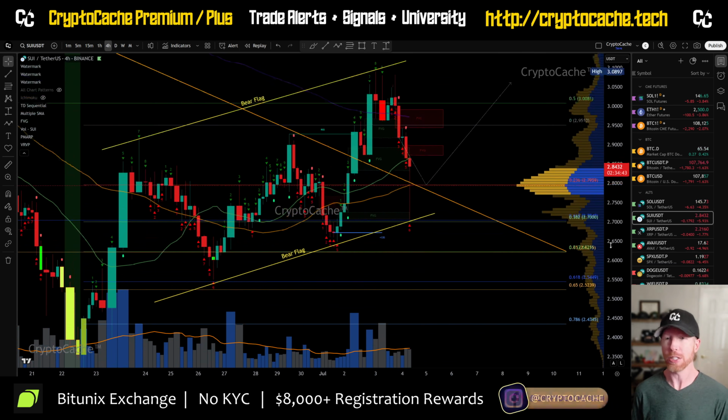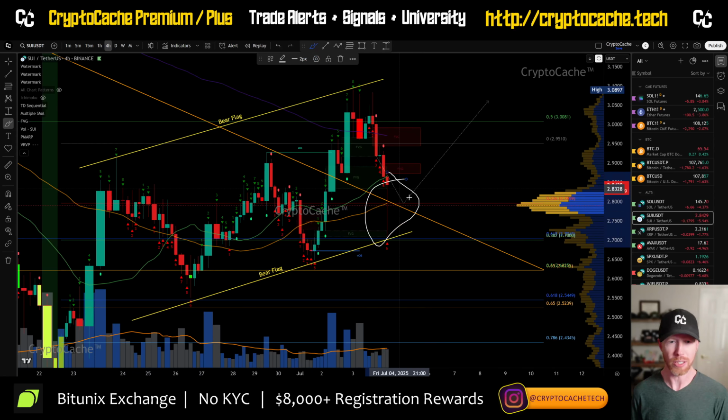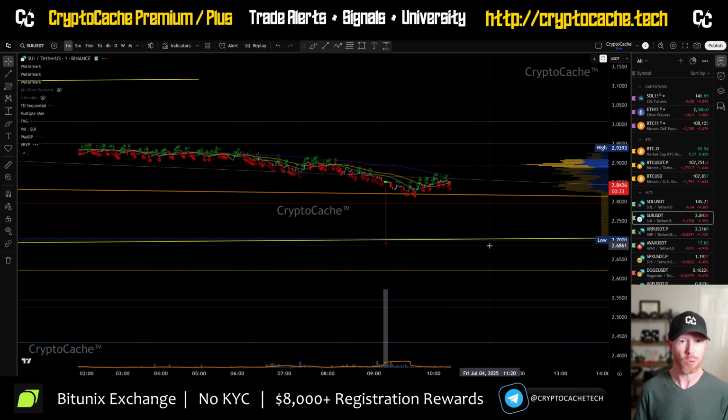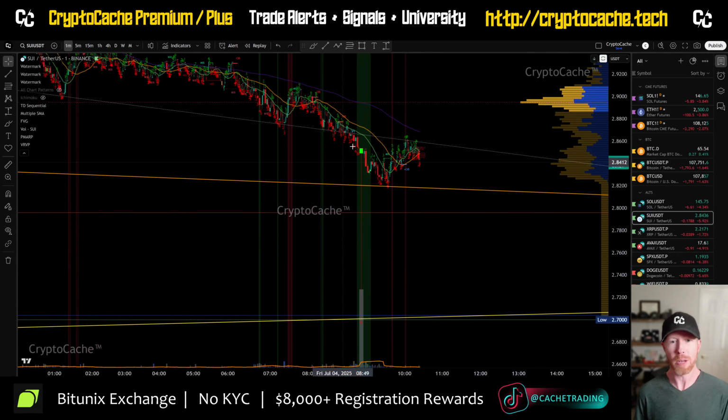Let's take another look here at SUI. We just saw a manipulative sell-off here, of course. Pretty significant pullback and it just bounced right back as if it never happened. Unfortunately, you do see this happen a lot with some coins on some exchanges, and this is Binance, so I wouldn't put it past them there.